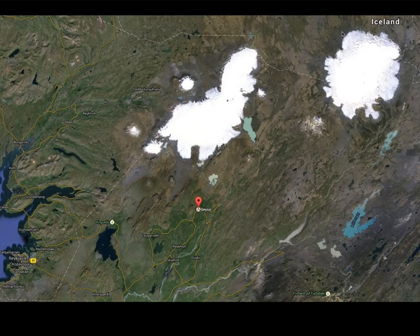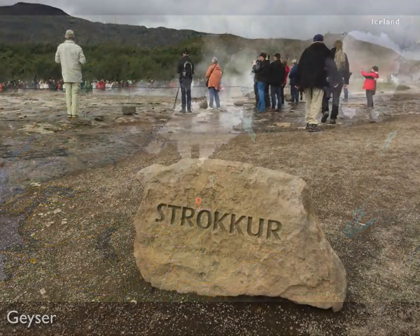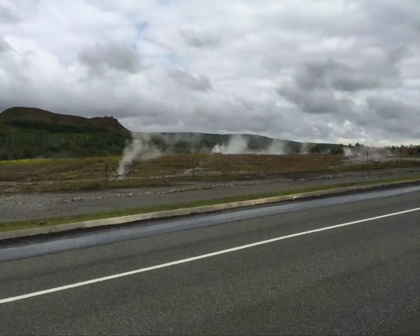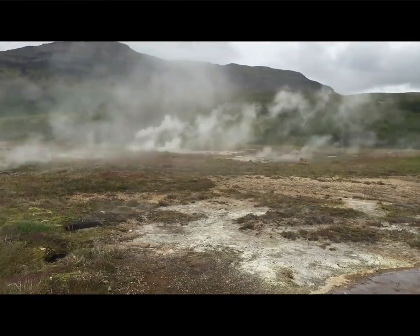Okay, so the next stop is at Geyser. And that's exactly what it is. It's a geyser. The geyser that's still active that we saw is called Stroker. Geyser, G-E-Y-S-I-R, is actually an Icelandic name for a geyser. And so it sort of became the generic name for geysers all over the world, just like I guess Kleenex is a more or less generic name for facial tissue. So the geyser called Geyser is no longer active, but the one that is active is Stroker.